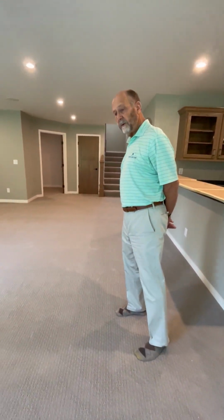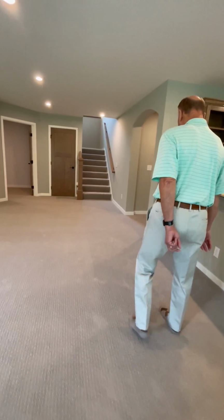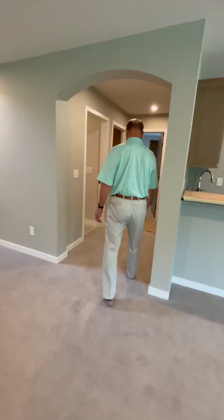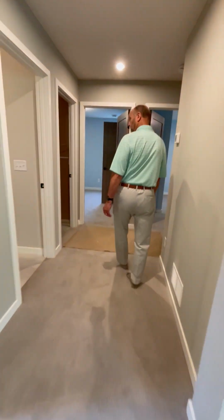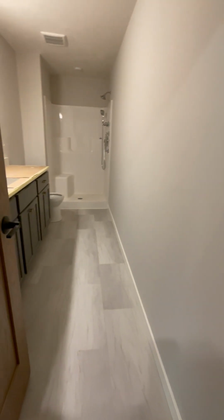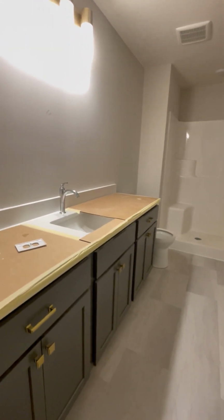Two more bedrooms down here, plus a full bath. I'll correct myself with 3/4 bath. Some people will put a full bath there.